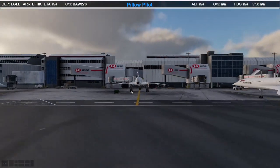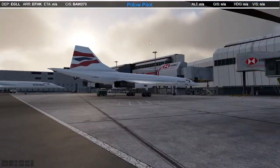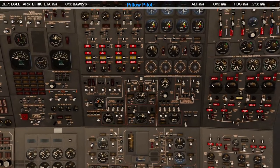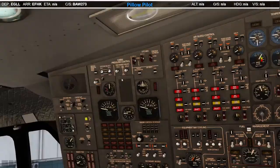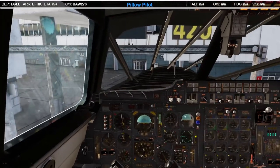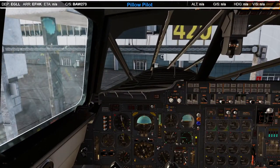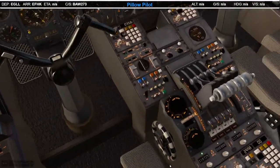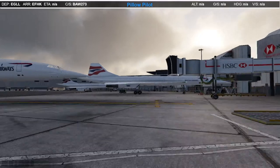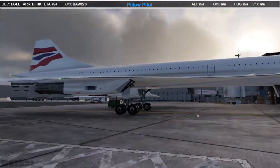We're just waiting for our clearance at this point, but we're happy our passengers are starting to board the aircraft and finishing up boarding. Not particularly much we can do. Set the clock to chrono. We can't start our engines, really, because we need to make sure we have the pushback clearance to do that. Get a start clearance to push back.